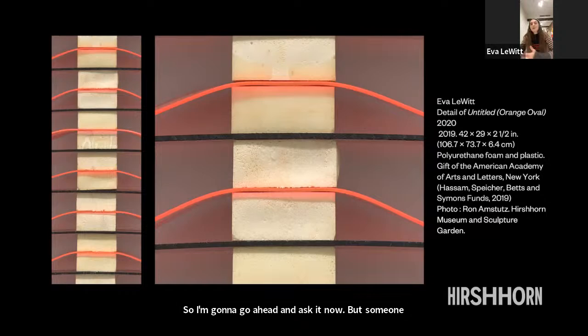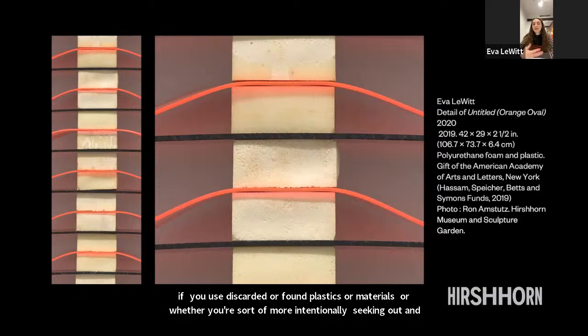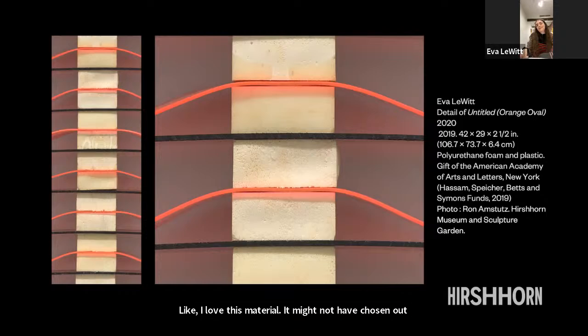But then I do definitely go in deep into that material research and try to find all the different kinds of it. So it might start with some recycled something coming my way, but then I do a deep dive into it.